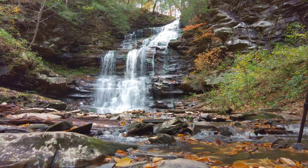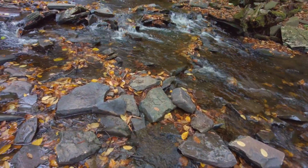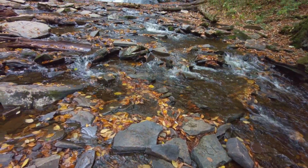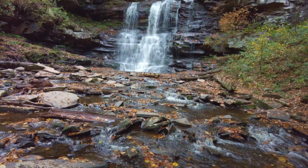So it was time to venture out into the stream and compose my shot. I had waterproof boots on, so what's the problem? Well, number one, my boots used to be waterproof. Well, feet are wet already, so I better get the shot.